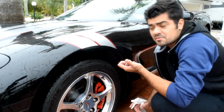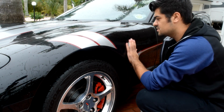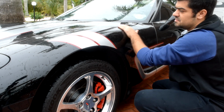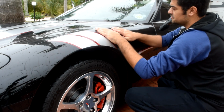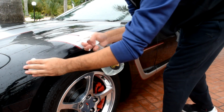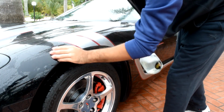Let's go. Okay, we have arrived at the job, obviously. I rinseless washed it with the McKees 37 N914. This is the ideal rinseless wash to use before you do any kind of polishing or paint correction, because it leaves nothing behind. No polymers, no waxes, no sealants, gloss enhancers.